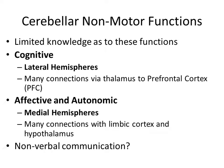The cerebellum has non-motor functions. I mentioned this at the beginning. We don't have a lot of information on these functions. We're learning more all the time, but we're still quite limited as to our understanding of these different non-motor functions.